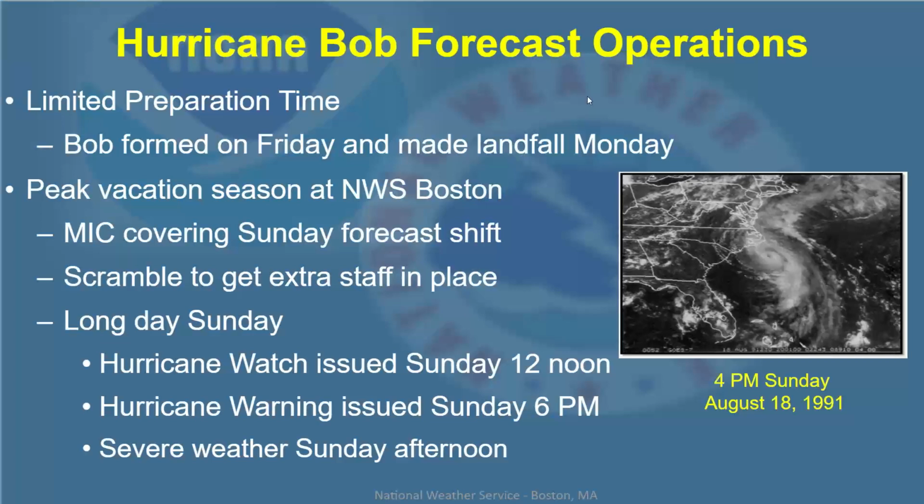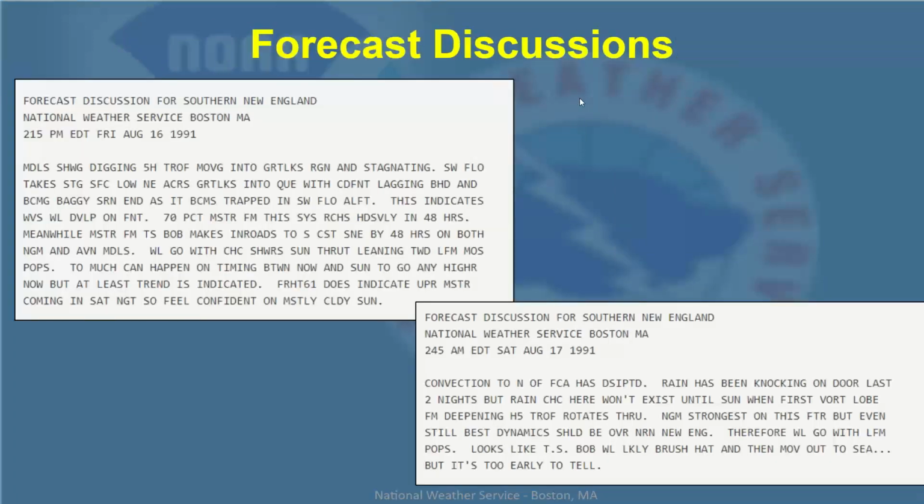especially hurricane forecasting. Now, there was severe weather the day before Sunday, so there were competing resources. The Weather Service really had their hands full that weekend, dealing with severe weather the day before Hurricane Bob. So just to give you a little perspective of what was taking place. And we'll look at some of the forecast discussions too.